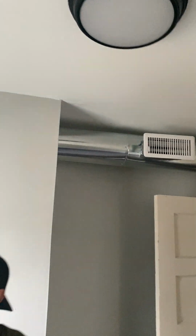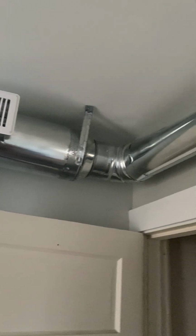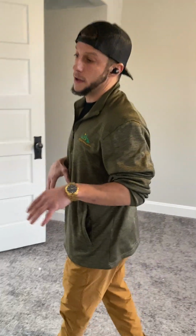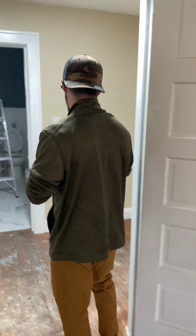New ductwork. We had to cut this in very specifically because a lot of this stuff was attic space at one point. So we did a nice finish on the ductwork and ran new heating and cooling up here because there was no heating and cooling up here. They had window units and it was all downstairs heated and cooled off the main heat pump.